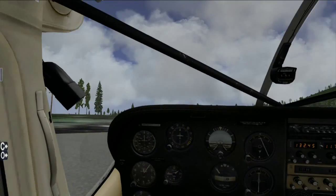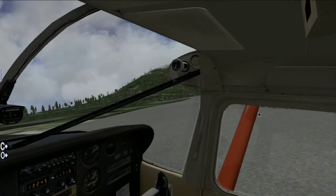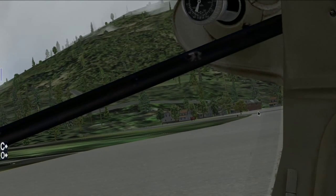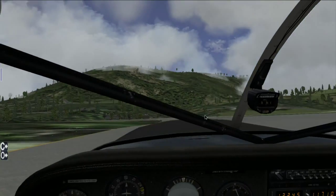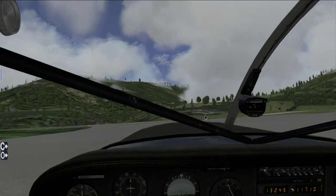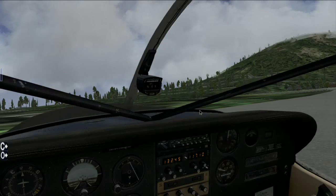For example, right now we are apparently moving backwards, so that's fun. We need to go... Is that really the way we need to go? So a tail dragger is way more susceptible to the effects of wind, and that is what you're seeing right now. Is this for real? Wind 060, that's 8 knots? Are you kidding me?